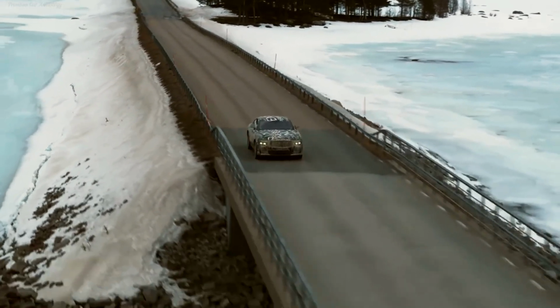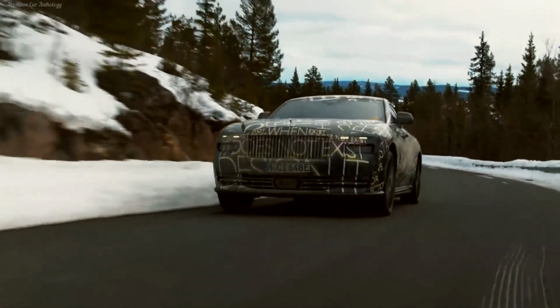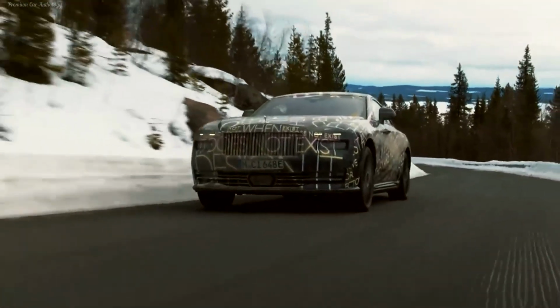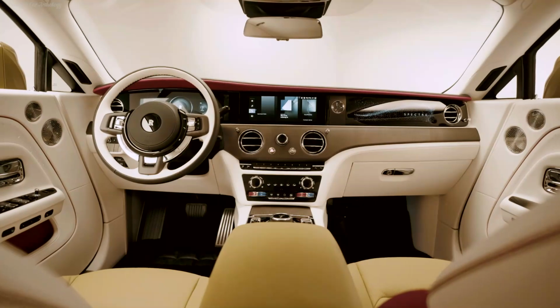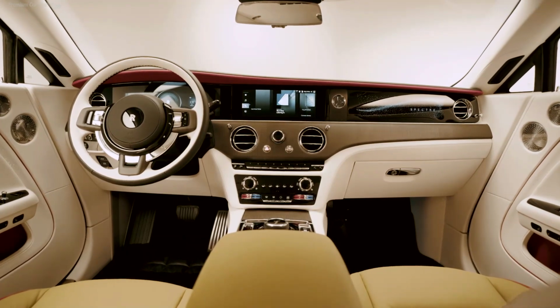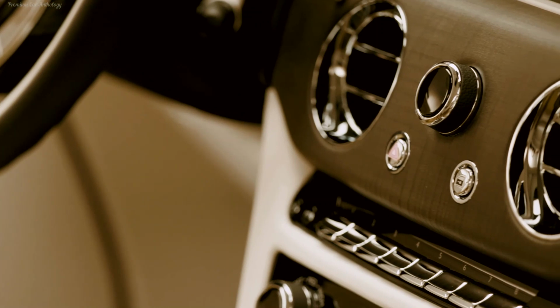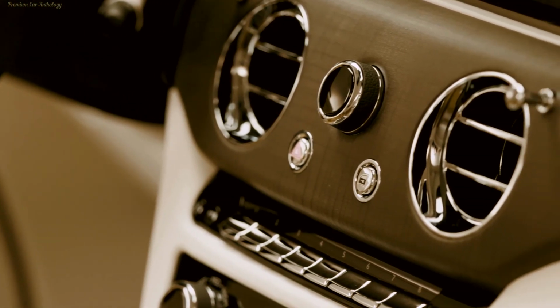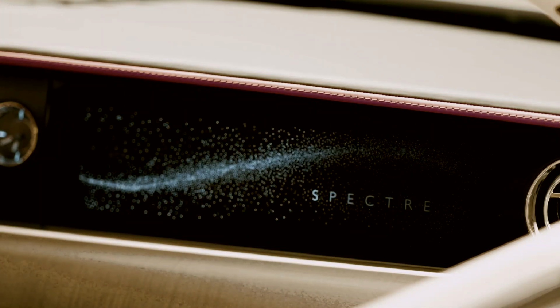The mass of the Spectre is 2,975 kilograms. Power plant power is 585 horsepower and 900 newton-meters of torque. These are inconclusive figures, they will be clarified in the second quarter of 2023. From a standstill to 100, the electric super coupe accelerates in 4.5 seconds, Ghost 4.8 seconds, Phantom 5.3 seconds. The range is 520 kilometers on the WLTP cycle.